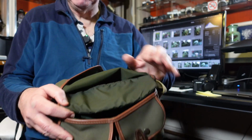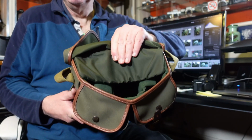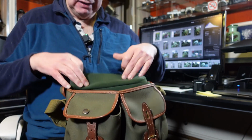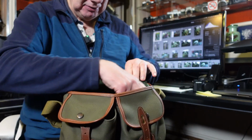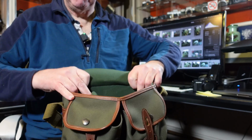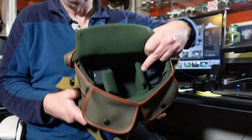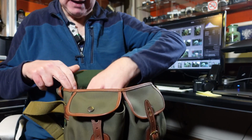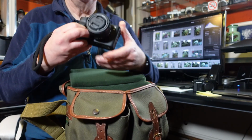I love the fact that it's got the padding on the top, so you can cover your camera and the gear in it with it. So that's really handy. So in here, you see that I've created 3 compartments inside this bag. I've got my Sony A7C with its kit lens, and it's a nice kit lens, to be fair. It's a 28 to 60 kit lens fitted to it.